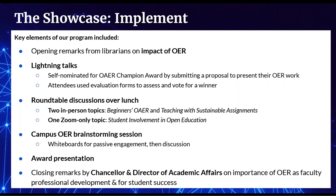We also put together a display of books related to open education in that area of the library to highlight some of our resources. And then we used the responses that folks posted to the whiteboards in order to jumpstart the brainstorming discussion that came next in the agenda. We also used that brainstorming session time to finalize the award details. So Elizabeth facilitated the brainstorming session while I tallied the votes and prepared the announcement of the winner.